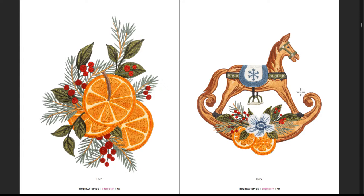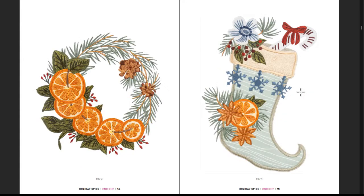And the rocking horse? The rocking horse is awesome. Oh, the wreath. Look at the pointy toe on the stocking. Oh, I love it. Must be an elf stocking. Karina says, beautiful. I know, I know.